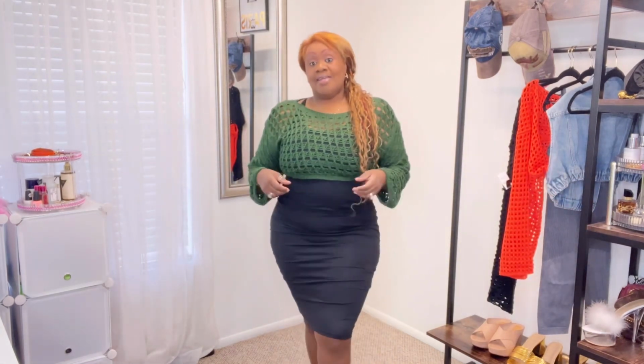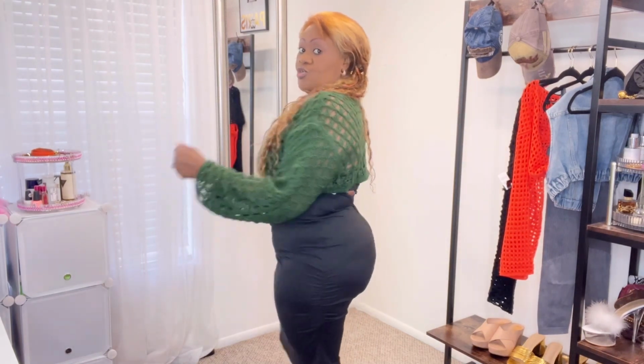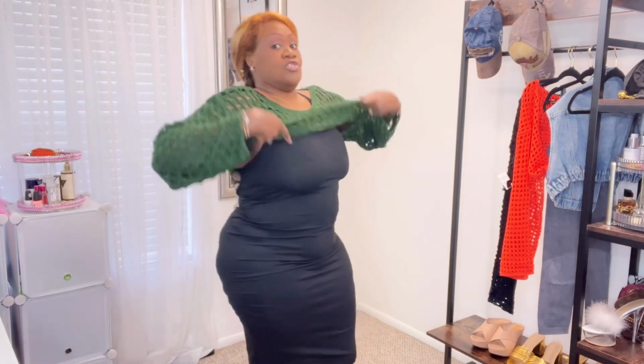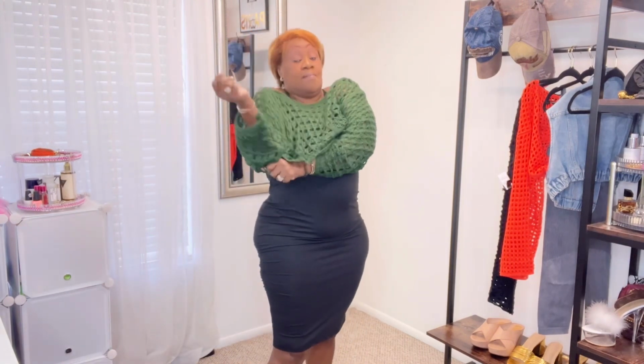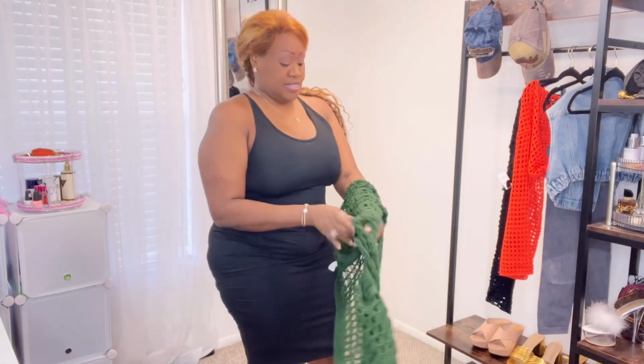If you know anything about Florida, one minute it can be hot, then the next minute it can be cold. This is a really nice do, and I wanted to show it to you guys. I'm going to go ahead now and change and put on the black one. I'm showing you how simple these would be to put in your suitcase.